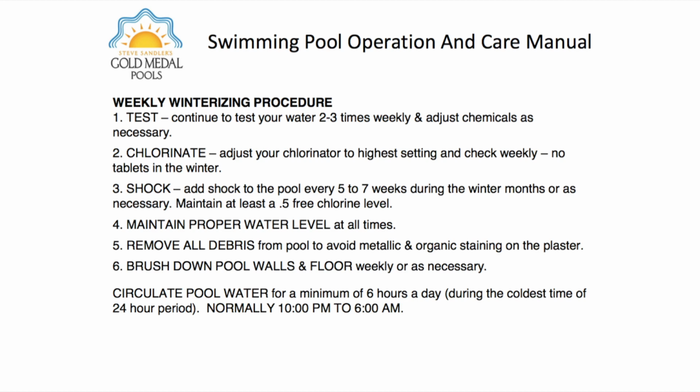4. Maintain proper water level at all times. 5. Remove all debris from the pool to avoid metallic and organic staining on the plaster. 6. Brush down pool walls and floors weekly or as necessary.